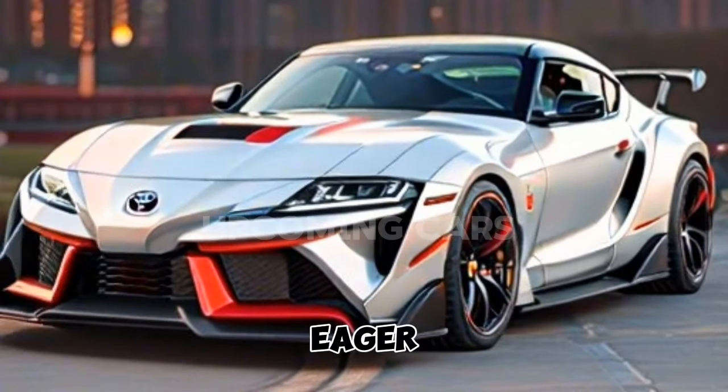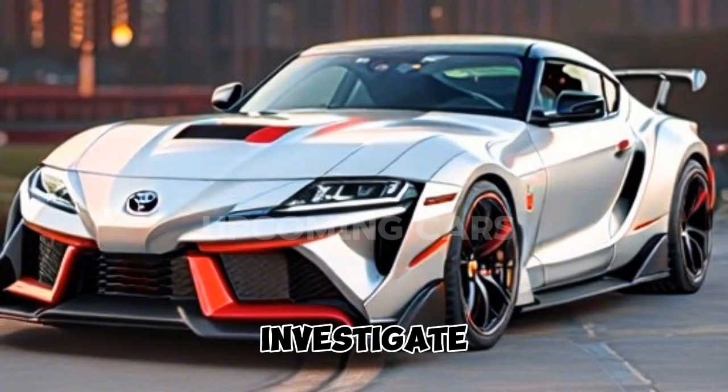Today we're eager to present to you an extensive review of the highly anticipated 2025 Toyota GR Supra. This notable sports car has been overhauled from the ground up with a more aggressive exterior, a better interior, and cutting-edge technology included. Let's dive in and explore what the GR Supra brings to the table.